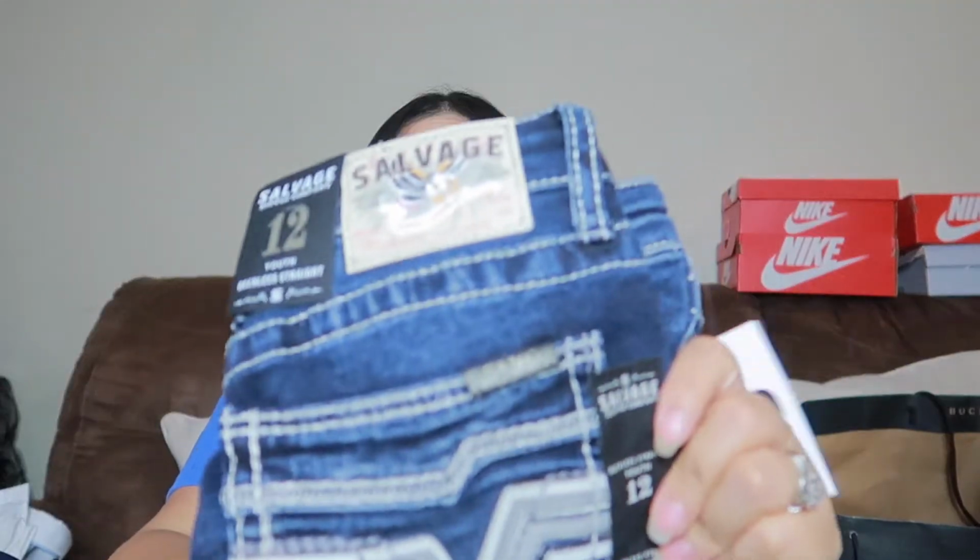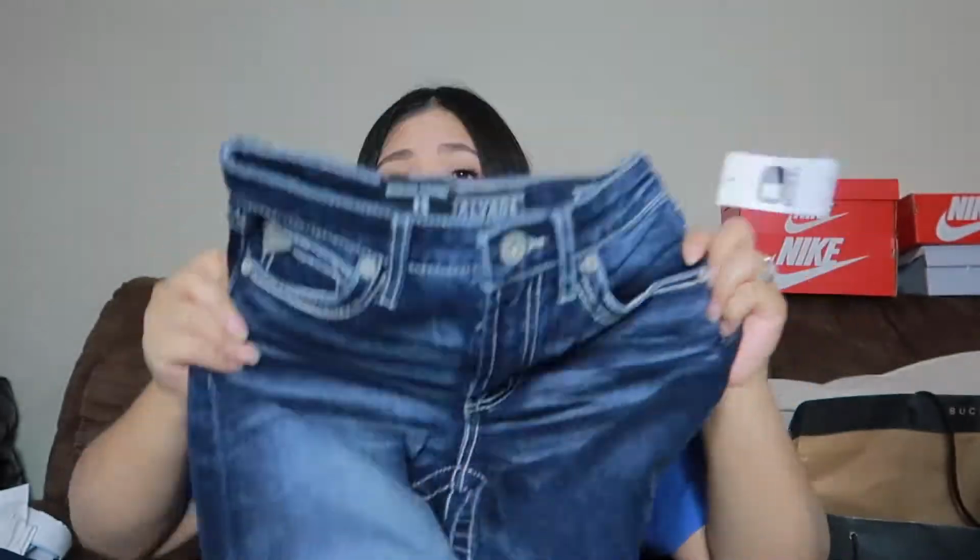And then he has this other one, size 12, and these are the supply company. These are Reckless Straight Youth, size 12, and these are from the brand Savage. Look like this. They're super nice.